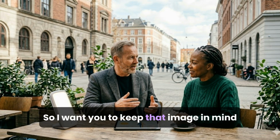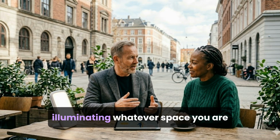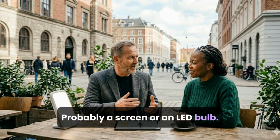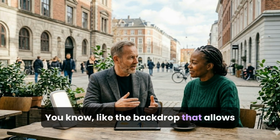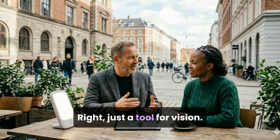Exactly. So I want you to keep that image in mind for a second. Now, look at the light that is currently illuminating whatever space you are sitting in right now. Probably a screen or an LED bulb. Yeah, probably. It is so easy for us to view ambient light as just a physical utility, like the backdrop that allows our retinas to map the environment so we don't trip over a chair. Right, just a tool for vision.